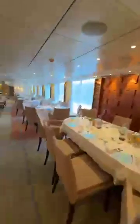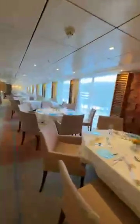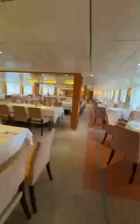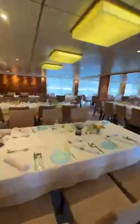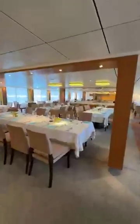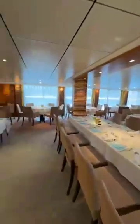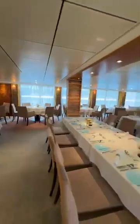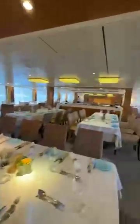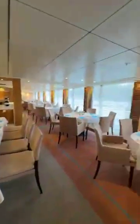So as you can see, it is still really light, bright. I love the windows. As you're sailing, you can look out the windows. With Viking, they do have quite a few larger tables, like we were talking about before. This ship is at 190% capacity, so the dining room does have to seat a lot more, but you also have the upstairs Aquavit Terrace where you could dine as well with the exact same menu, a little more casual dining experience.